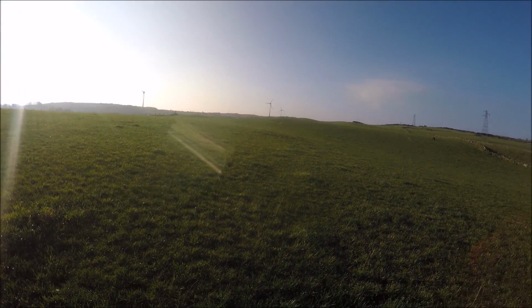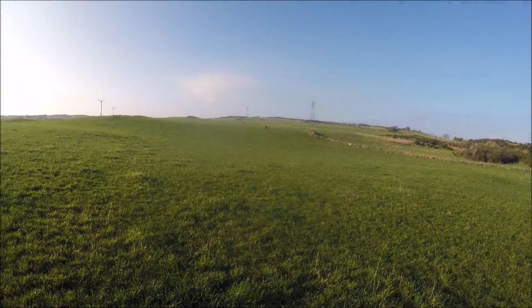Over the hills and far away, some metal detectorists came out to play.